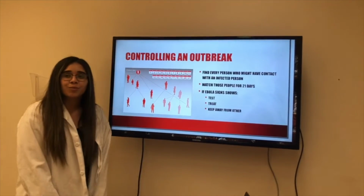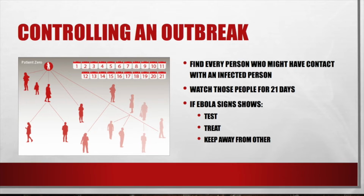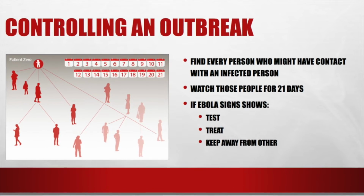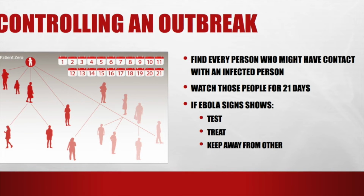How to control an outbreak? First, find people who might have had any contact with infected persons. Watch them for 21 days. If Ebola signs show, test, treat, and keep them away from others.